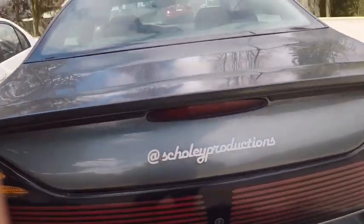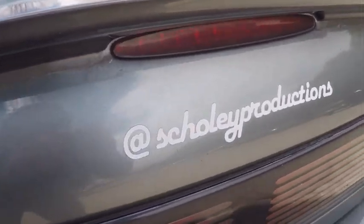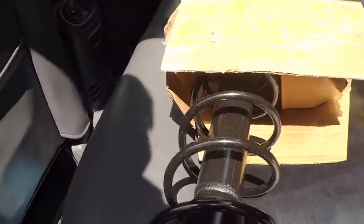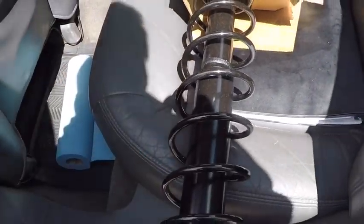And I don't know how bad the wind is out here, but my Scully production sticker is still on the back camera. Here we go. All right, so it might be kind of hard to show you, but this is the new rear suspension for the Bonneville. Hold up, I'm gonna come in here and talk to you.